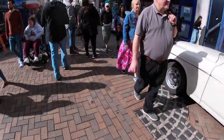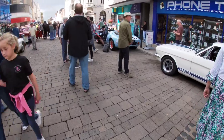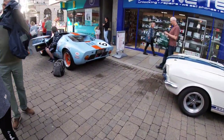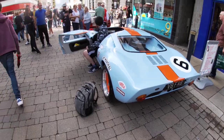Another Volvo, another Mustang. It's nice when the sun's out. Look at that. Is that a GC40? Look at the number plate. Number plate's probably worth just as much as a car, if not more. Very cool.